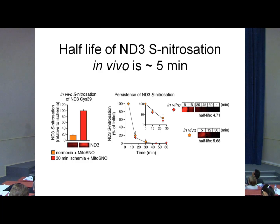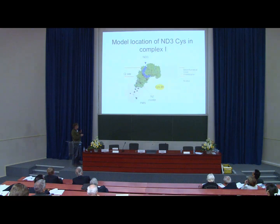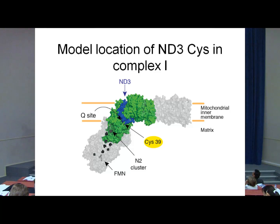So where is the ND3 cysteine in complex 1? Well, we know that if we model the complex 1 here, this is how complex 1 looks. This is the mammalian complex 1 modeled here based on the Thermus structure that Leo Sazonov did in our unit in Cambridge. We have the flavin here.